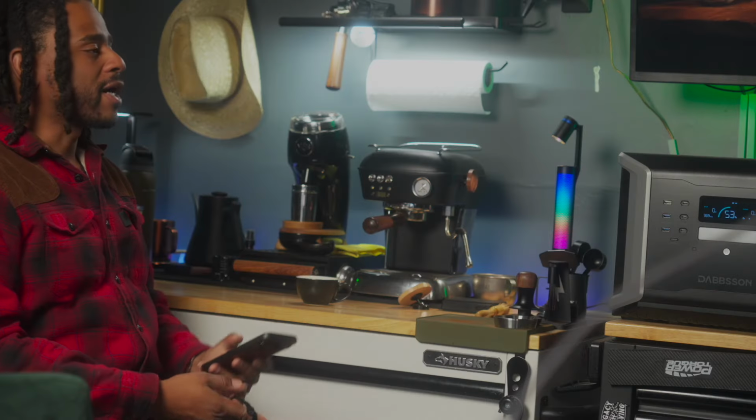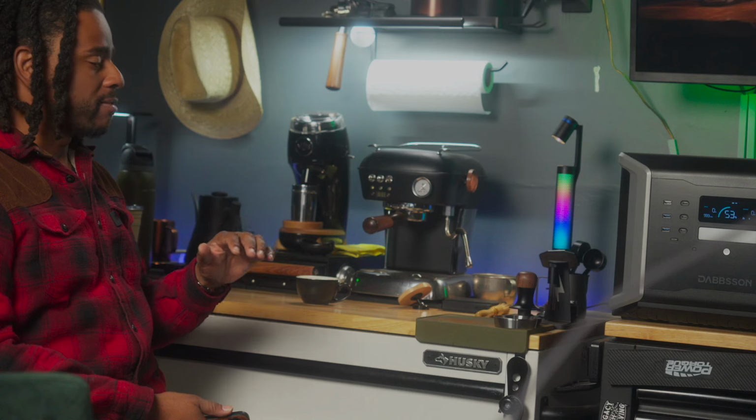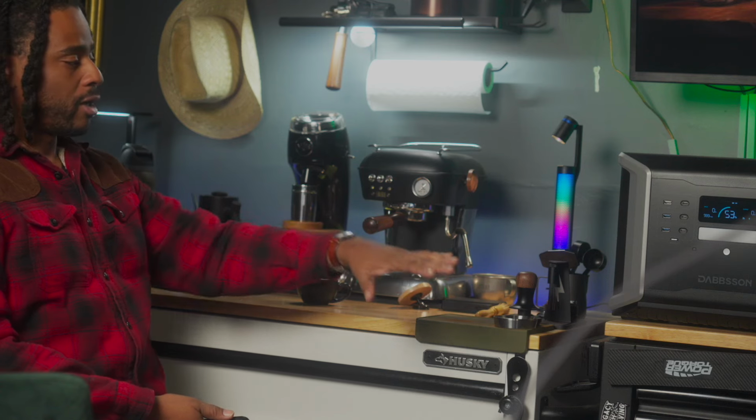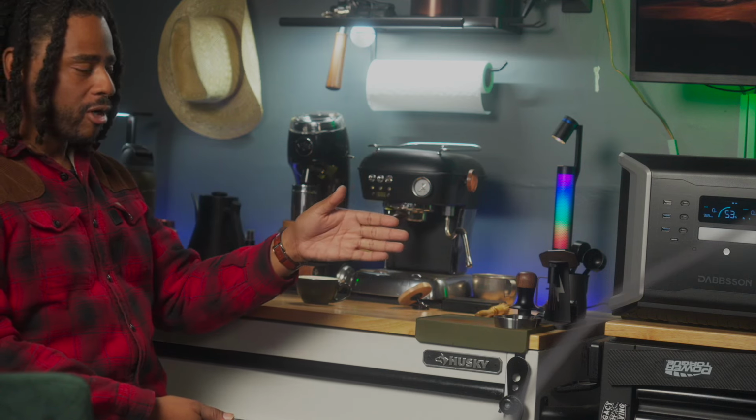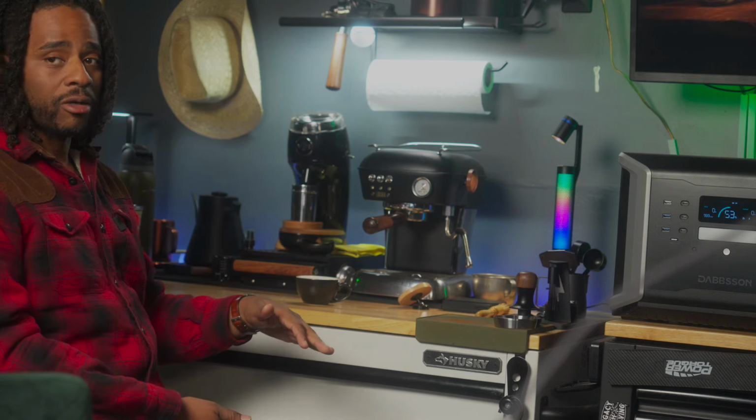Now, let me show you how I normally incorporate these things into my life so that I'm not just buying them and seemingly waiting for an emergency. All right, so this is my coffee mess. This is where I oftentimes use this machine, where it's normally not sitting on top of my tool chest, on top of my Husky. It's normally sitting on the floor.